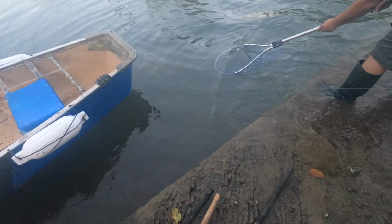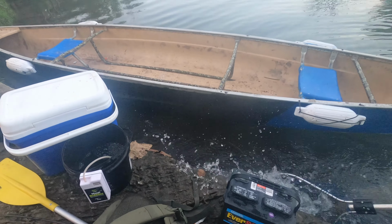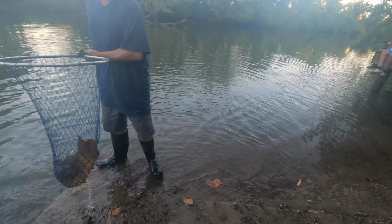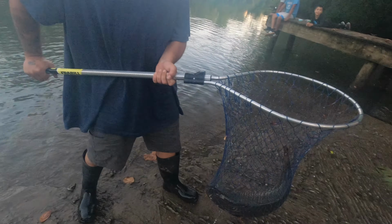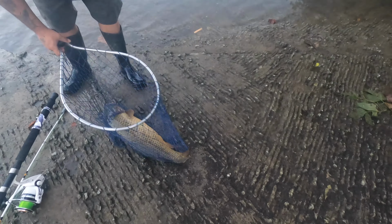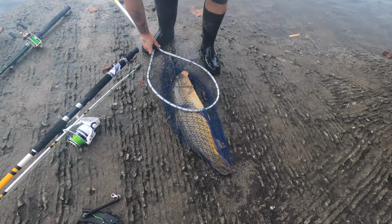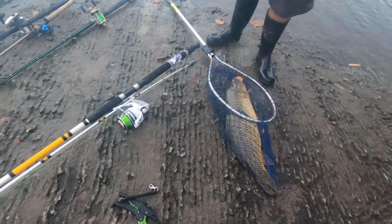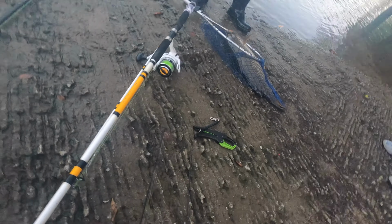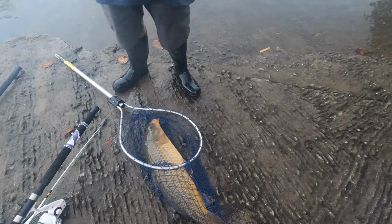Pretty good size. Hold on, he's going under the boat. He's right there, snag him up. Wow! Hey! That's a pretty good size, man. I got a scale. You can put him on. Put him on a scale if you want. Right there it is. It's a big carp. You can scale him up, man.